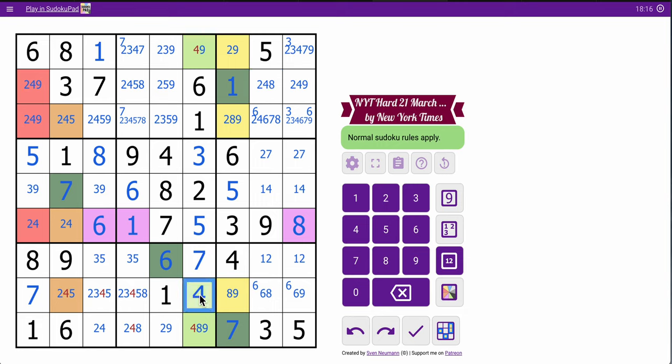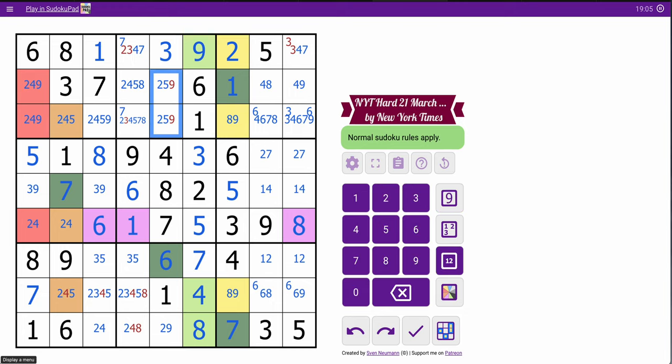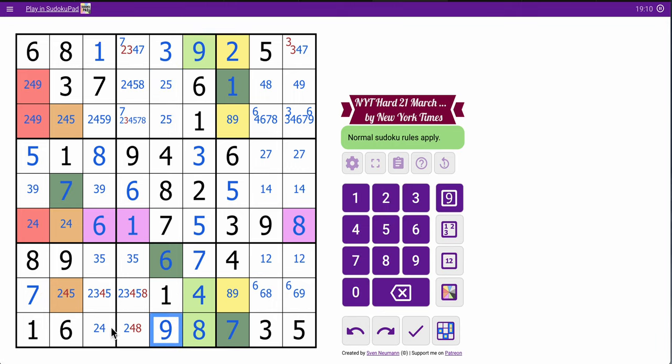Now, if this is 4, then 9, 8 are forced. That one. Can this be anything else? Other than 2 or 9, I don't think so. Yeah. That's forced to be a 2. 3 is still placed there. Five in the column places a 9, 2, 4. Either of those cells are 4, that's not 2 or 8.